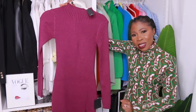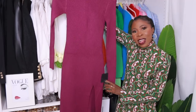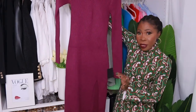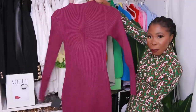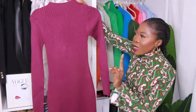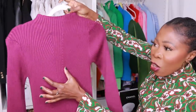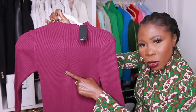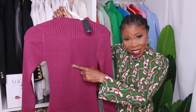A color they describe on the website as plum. I'm all the way back so you guys can see the length. Like I said, it's midi length. This is how it looks at the front and at the back. It's plain looking at the back, however, it has this unique rib detail at the back, as you can see, also at the front. Wow, such beautiful and interesting details, right?